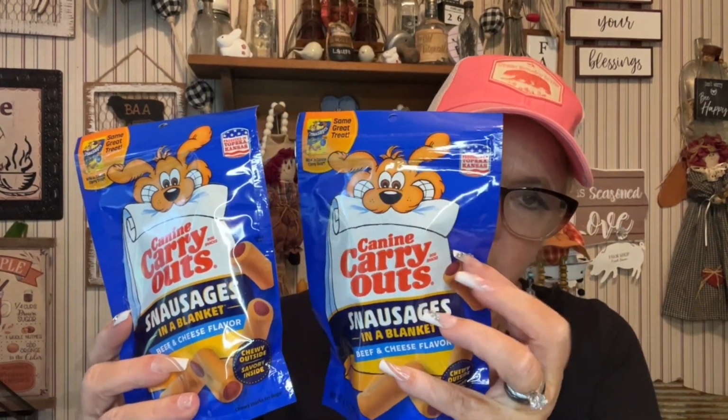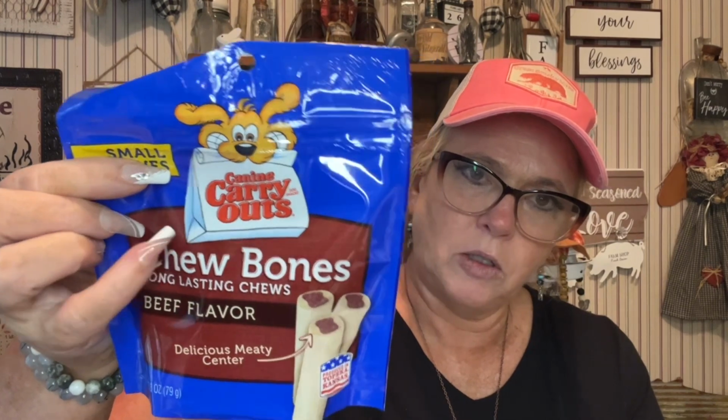So these are for my dog, Emily. She likes the little sausages. So a repackage of the Canine Carryouts. This is Canine Carryout beef flavor. It's a product of Topeka, Kansas. Says produced in Topeka, Kansas. So those for her. And these, it says small bones, chew bones, long lasting chew, beef flavor, delicious meaty center. My son's dog likes stuff like that, so I picked those up for him.